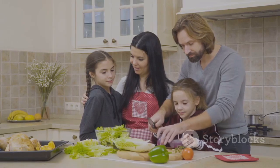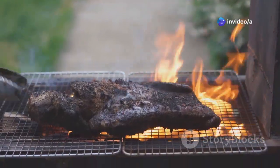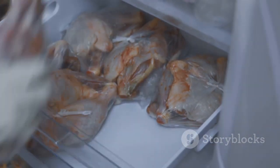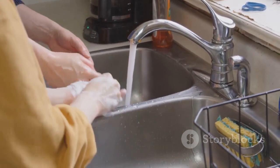Food safety is paramount. Thoroughly cook all meats, especially pork, lamb, and venison, to their recommended internal temperatures. Freezing meat for a period before cooking can also help kill parasites. Wash hands, utensils, and surfaces that come into contact with raw meat meticulously.